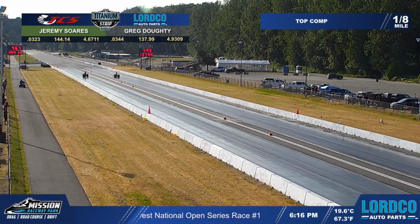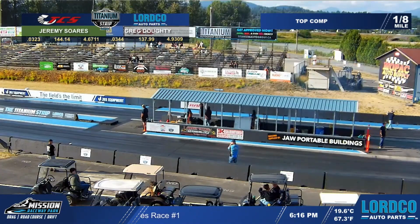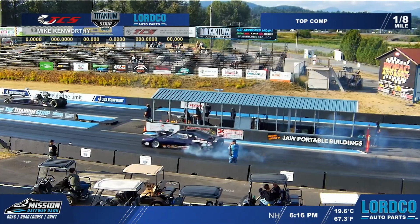Win light, he's staying alive, Jeremy. 67 on the 65. 93 on a 90 comes up for Greg after they are 2 fouls separated in reaction time. 11th foul at the finish line.